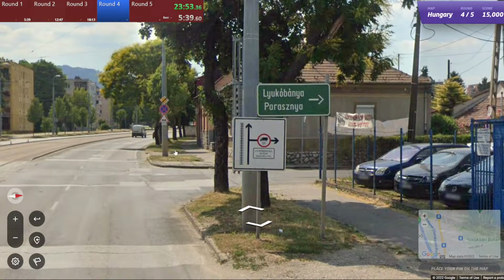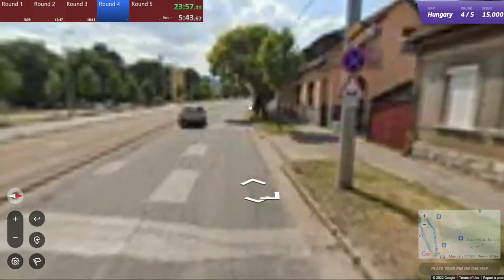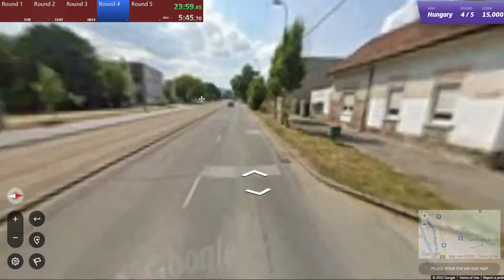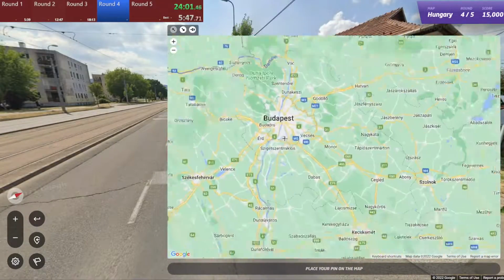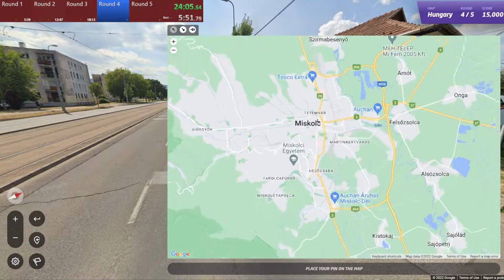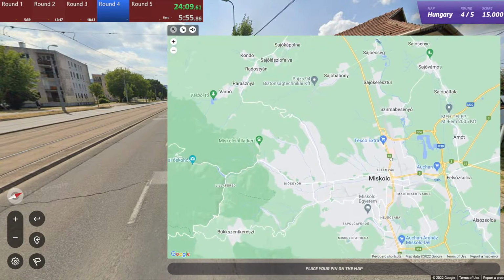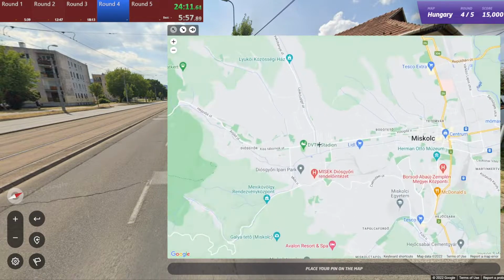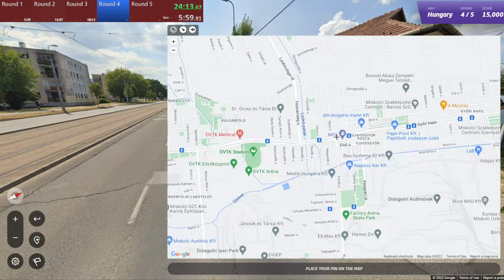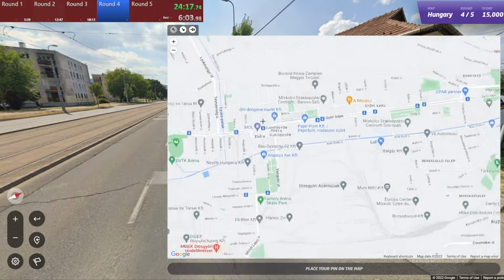Okay. Yukobanya Paraznia. It still doesn't particularly convince me of anything. Let me just check Miskolc. Just quickly. Paraznia? Was that? I mean, that would sort of fit, I would think.